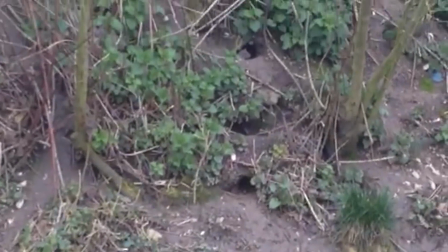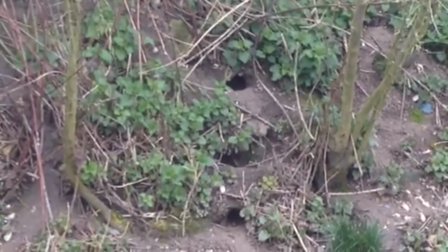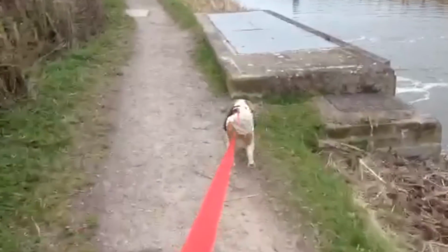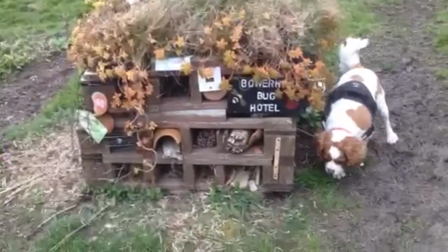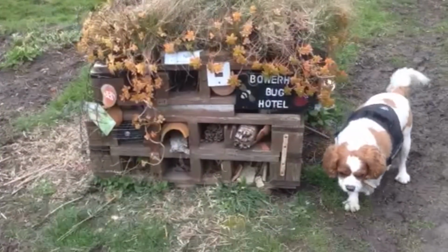Have you spotted the mouse yet? In the top of the 3 holes. There he goes, just disappeared. You finding the bugs, Eric?